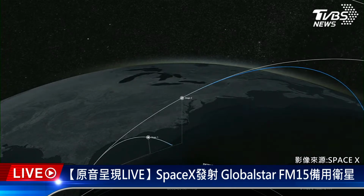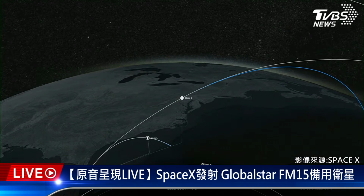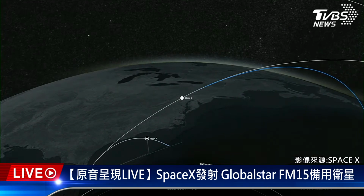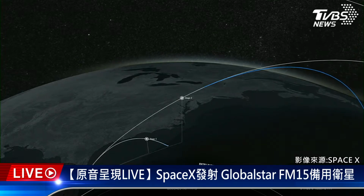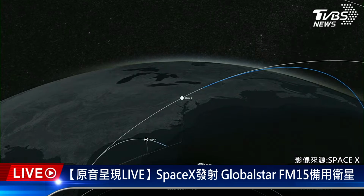Stage 2 FTS is safe. And they help orient the rocket during re-entry and guide the vehicle during its descent. Again, today we will be attempting to land on our drone ship, Just Read the Instructions.